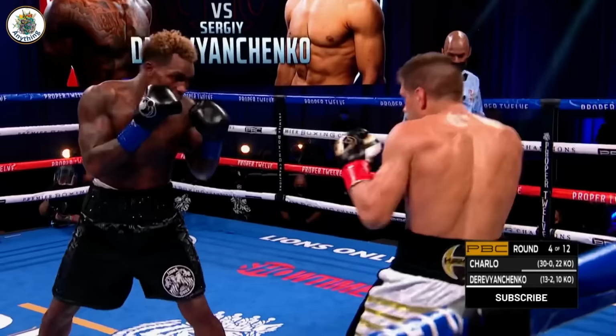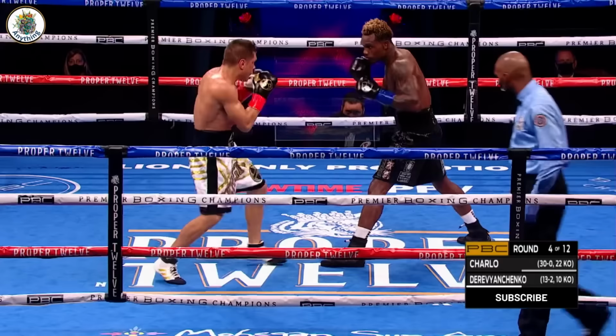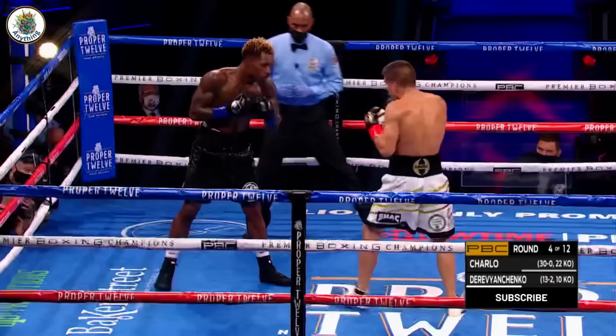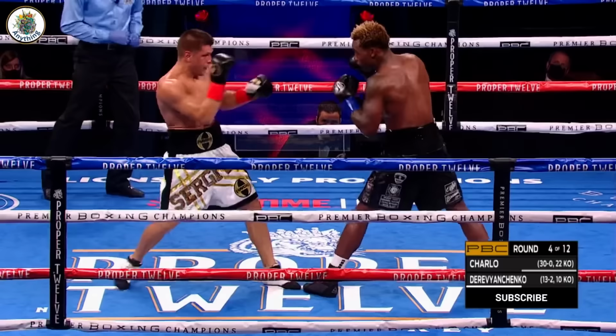Left hook that buckled. Derek, what it's like to try to come from behind in a world title fight. He was coming forward and walking through everything for Bouchka in this fight. And he's going to use Derevyanchenko as an example. And so far, he throws his punches. He's got surprisingly not pretty.